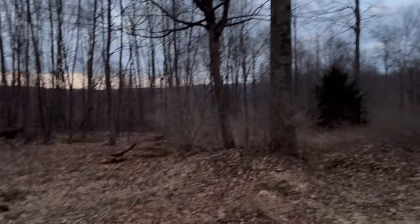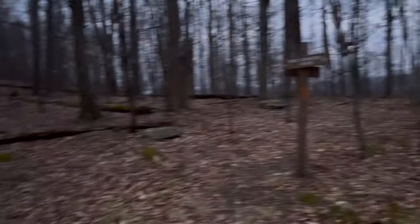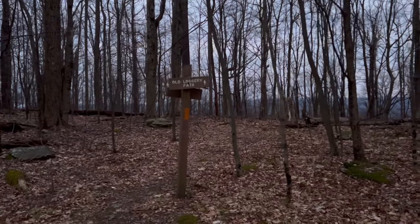It's like once you're in the lower points of the trail, there is no service on the cell phone. So I kind of wanted service, so I might want to call somebody. So I will head to the shelter. All right, this is Sharp Top Vista. This is the best vista I've seen so far.